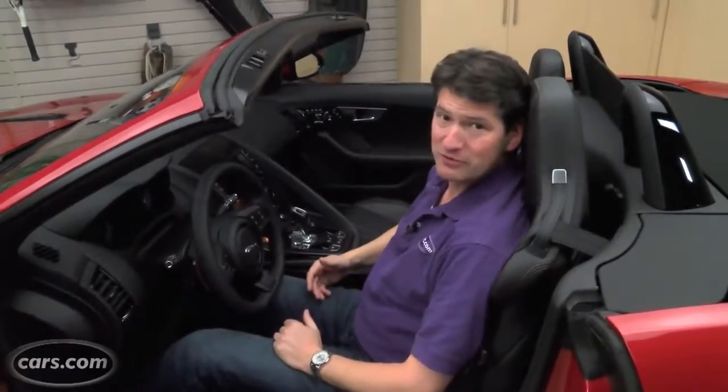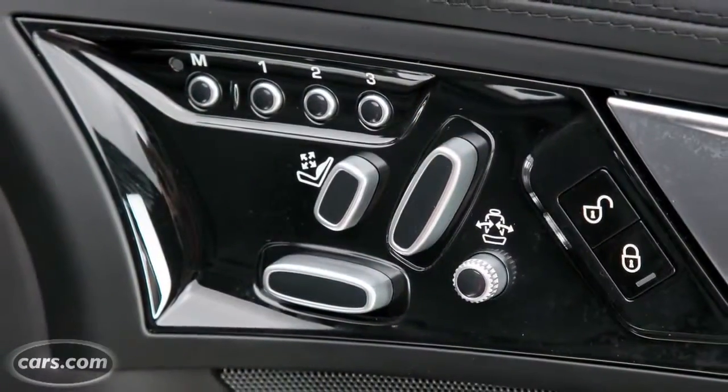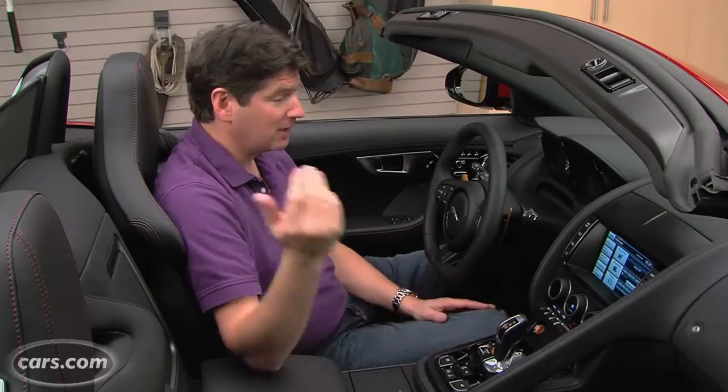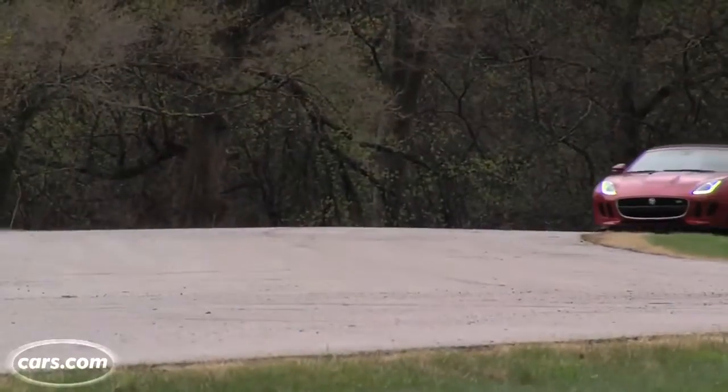And that really makes it versatile, especially with the memory settings here for 2 drivers of different statures. Jaguars often surprise people with how engaging they are to drive, how sporty, even the ones that don't look that sporty. This car definitely dials it up.